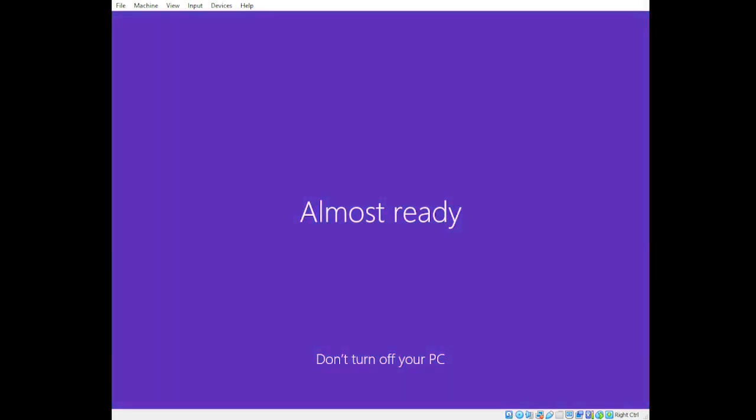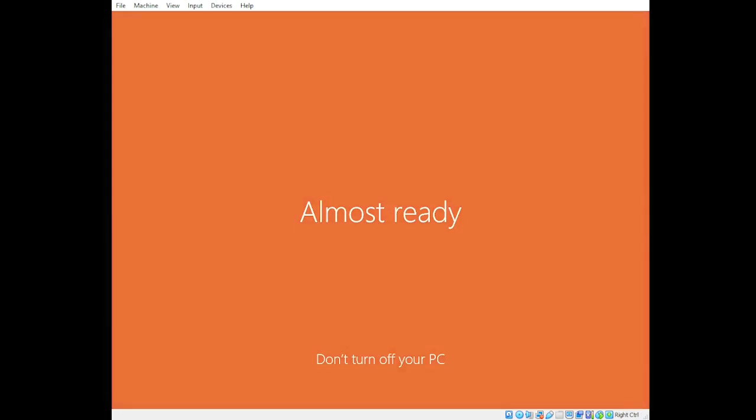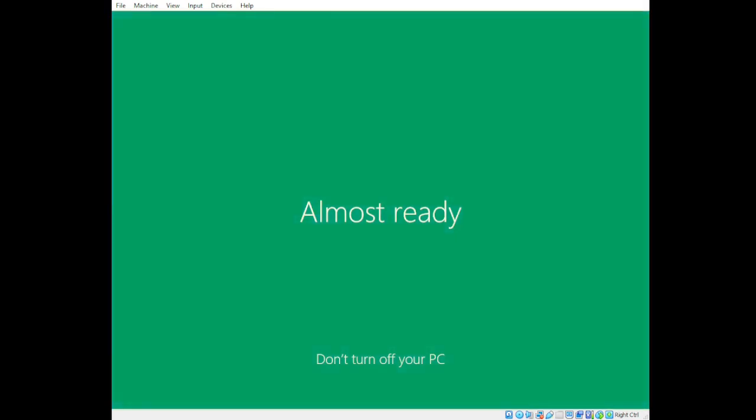Actually, no, I don't think it said almost ready before. I think it just said getting things ready 1,000 times. Oh, it said getting things ready, and now it says almost ready. It's another rephrasing of the same thing, I guess. Oh boy, we're almost there though. It says it there. So I guess that means that it's true.